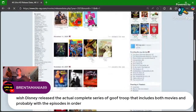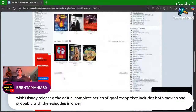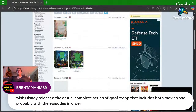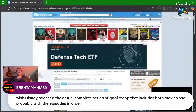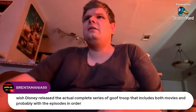There's The Mask. We talked about that earlier. Hell's Angels, Red Planet. Yeah, so once November rolls around, everything's just kind of slow. And then December, the big release is the Turtles set. So, yeah, guys, that's pretty much it with the releases coming out. I am excited for these releases.